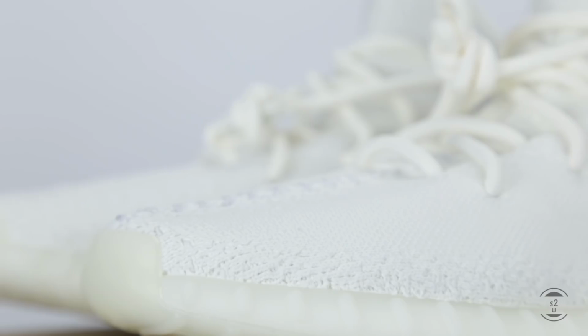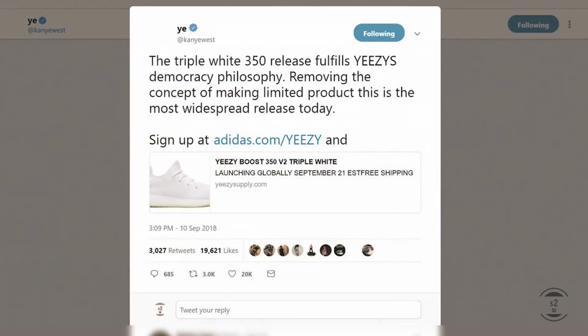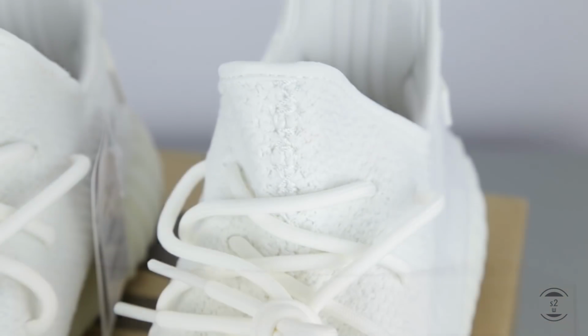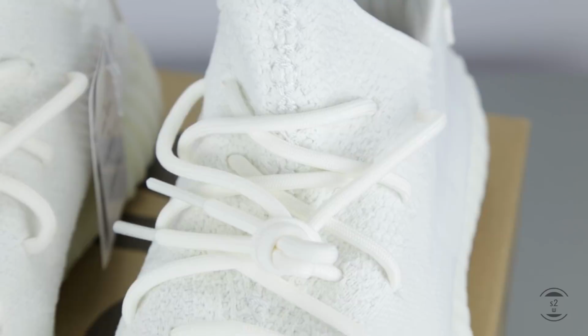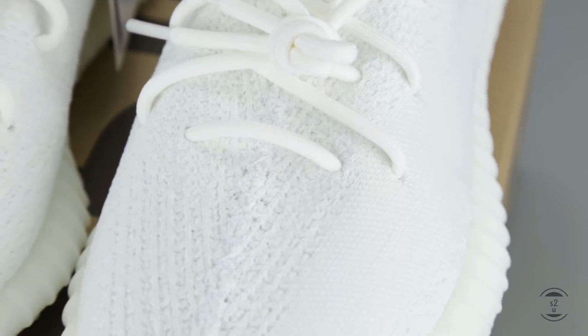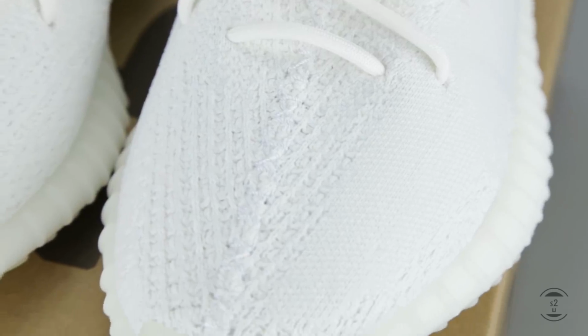With this re-release, even Kanye West himself has tweeted that this is the most widespread release of any Yeezy till date, fulfilling his promise that everyone who wanted Yeezys will get a pair. Now in Canada at least, these aren't inexpensive. It costs 300 Canadian dollars before tax, so you're definitely not only buying a shoe, but a fashion item at that point.